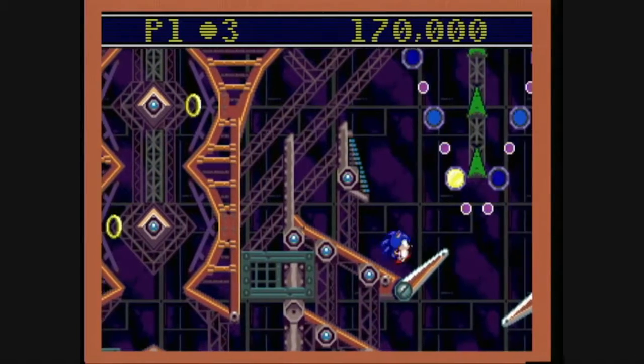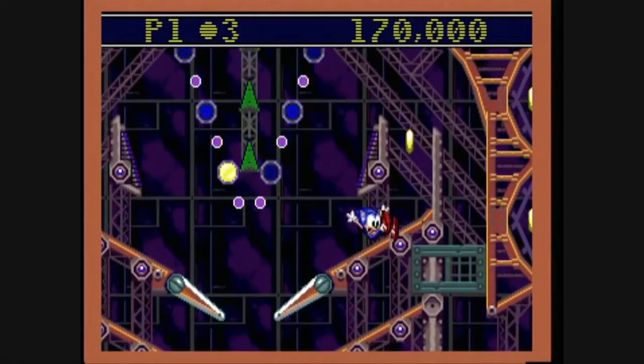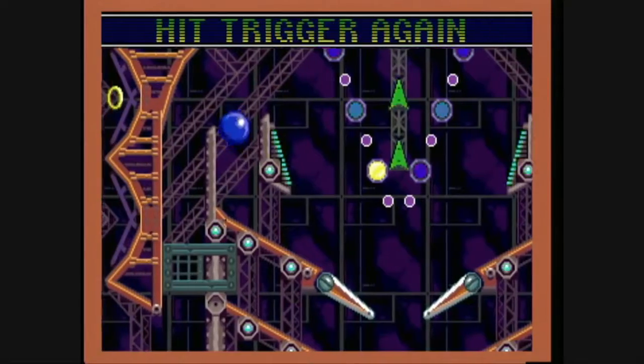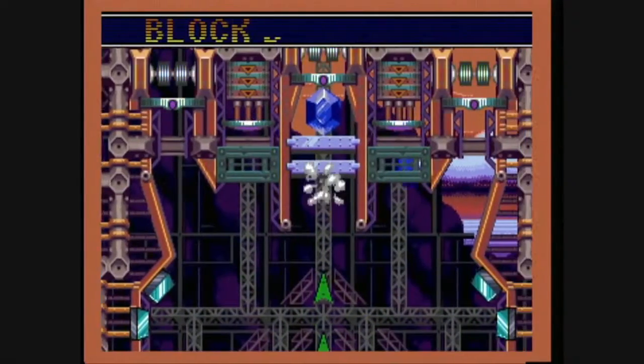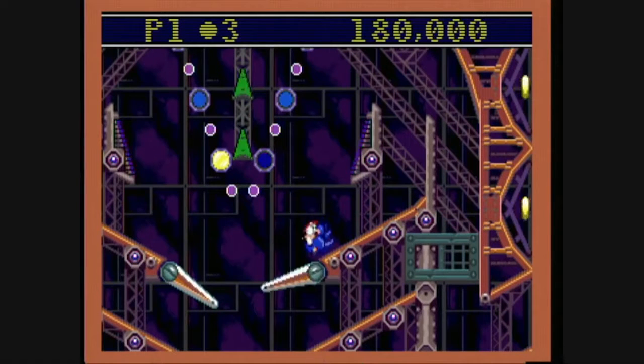So thanks again, Mohammed, and thanks to all of you. I really appreciate this game. I think it's ambitious, I think it's clever. It's just not a great pinball game. It's something totally unique because it's Sonic SPINBALL, a game that all Sonic and pinball fans should play at least once.